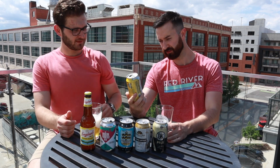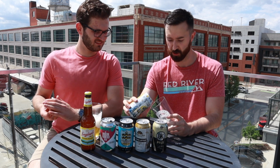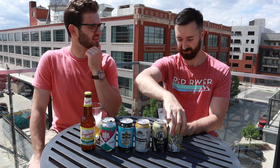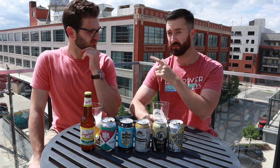This can's pretty cool too, especially for being Samuel Adams. I wouldn't expect them to have super cool artwork on their cans. I don't drink a lot of Sam Adams. I like the Boston Lager, believe it or not. Isn't that like their main beer, their go-to beer? I think so. They also have like a staple.